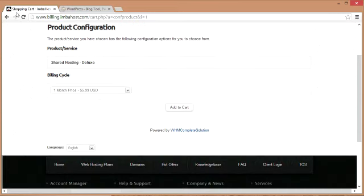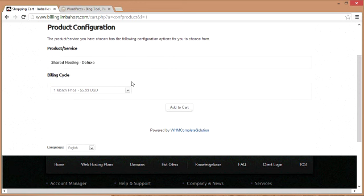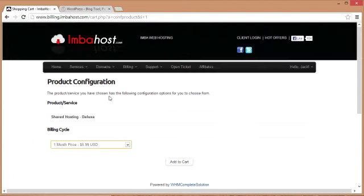Okay, so then next page is product configuration. So product or service is shared hosting deluxe, and billing cycle is monthly. Like I said, if you pay yearly, you get a slight discount and you get a free .com domain name included in that. But I'm just going to pay month to month. It's what I've been doing for the last couple of years now, and it adds that extra layer of security in case IMBA host starts acting up or something. It means I'm not locked into a contract, but I probably should go yearly. But I do month to month, so that's what I recommend you should do. Then we're going to go add to cart.